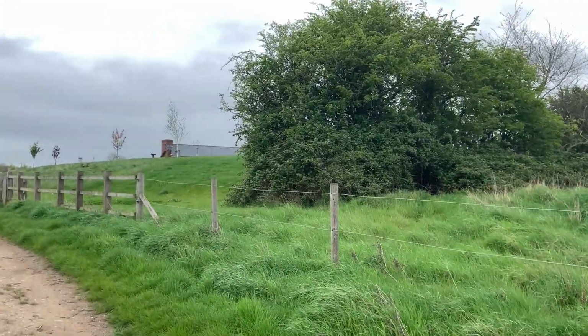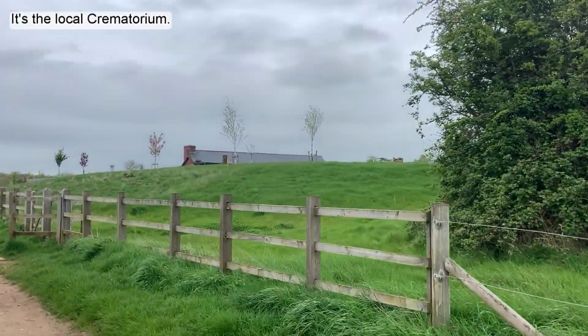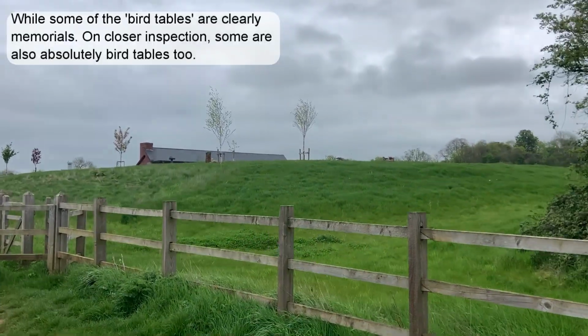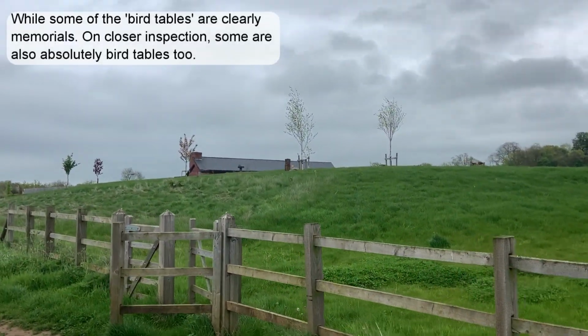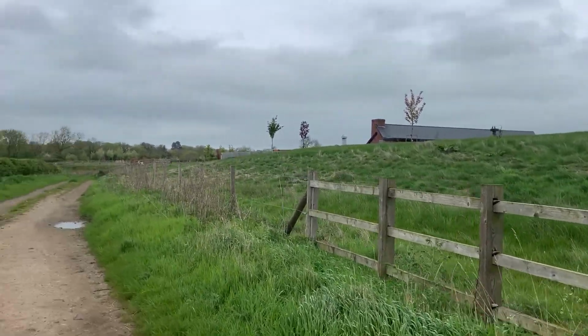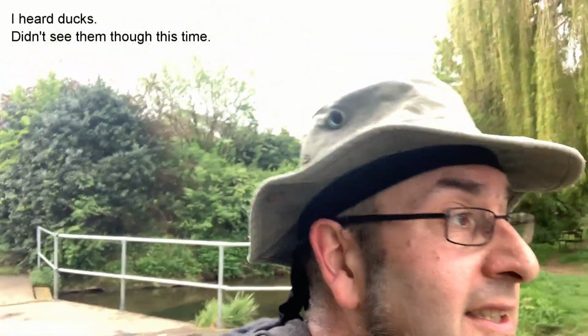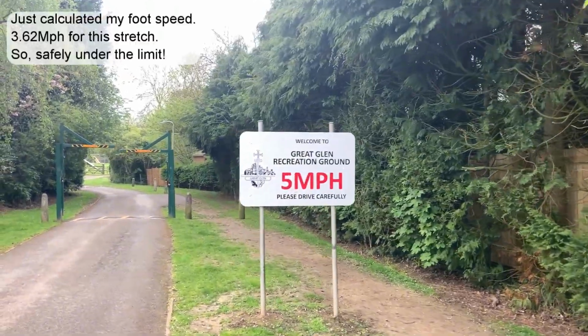And I've absolutely no idea what that building is over there, but it's got some very interesting looking bird tables and seats. Caption guy, fill us in on what it is. Thank you very much. So, just walking through Great Glen, trying to find their recreation grounds, because that's where the footpath picks up from. Very nice, isn't it? Crossing there. Now, there we go. Very good of them to mark it so clearly.